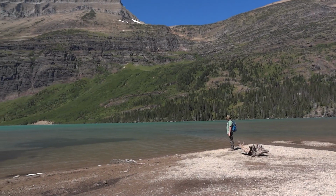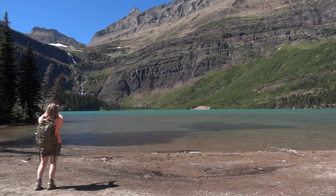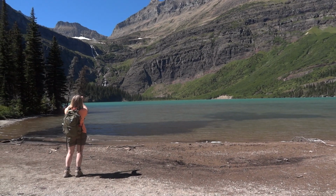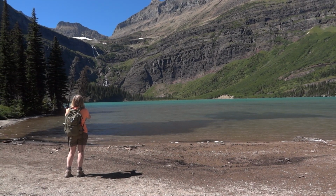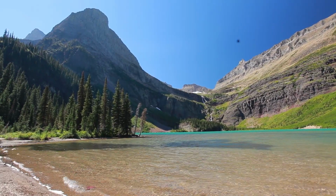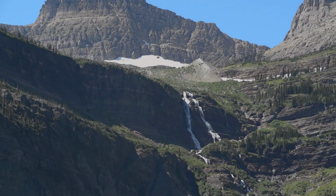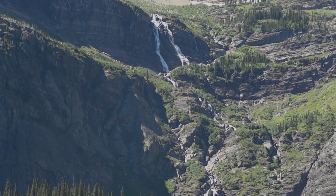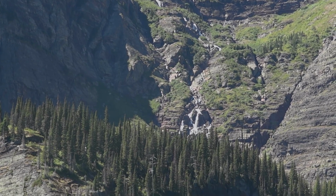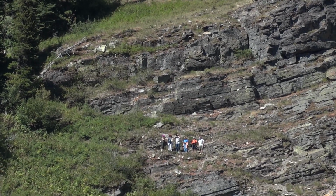It's quite a nice view, and the colors, well, they're really nice. The waterfall at the far end of the valley is meltwater from Grinnell Glacier, and I'll take you there in a bit. This group of hikers on the far slope, they're heading up there.